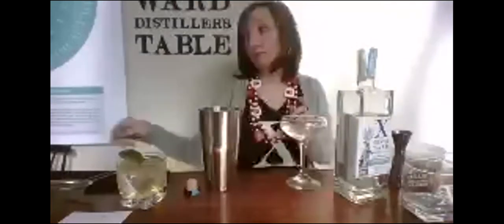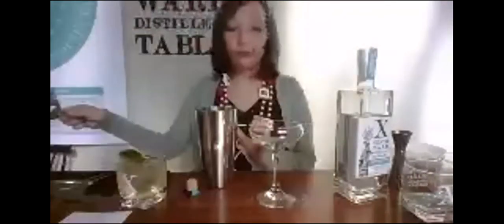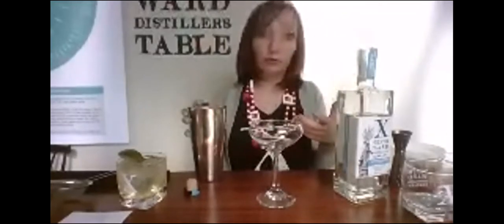Let me shake. So you see them about good there. Dump our chilled glass, and we strain. All you need for this one is a Hawthorne strainer. What the shaking does is something called bruising, which is diluting it and chilling it at the same time. So that way you're not getting completely a straight spirit.